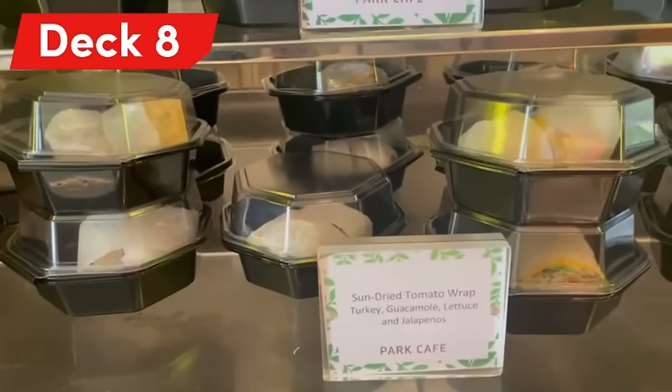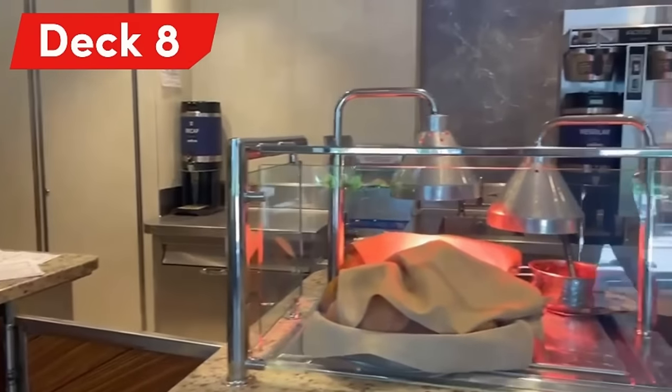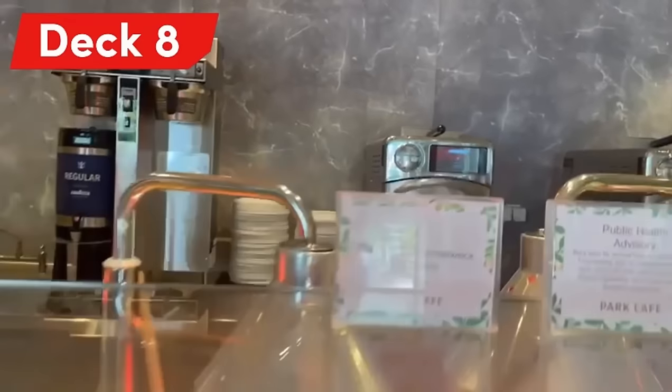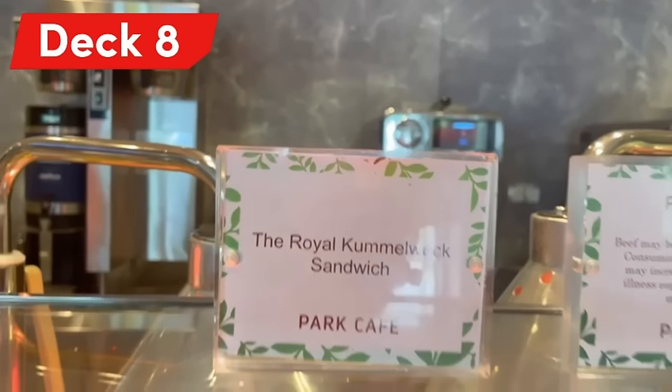But I can never say the word correctly. It seems like it's a Kummelwick, something like that. There it is right there. Kummelwick. It's a roast beef sandwich and it's delicious.